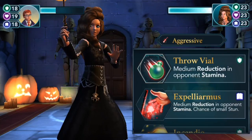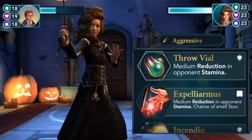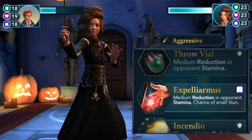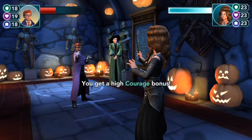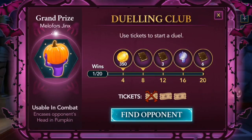Oh, wow. We are going to destroy Paul. Oh, my goodness. Okay, so aggressive attack. I think it is best to use Incendio all the time just so we burn them. But since he's kind of low right now, we can do whatever we want. But definitely burning, I think, is probably the best thing to do early on. But we've won this duel, so bye-bye, Paul. Maybe you'll win next time.